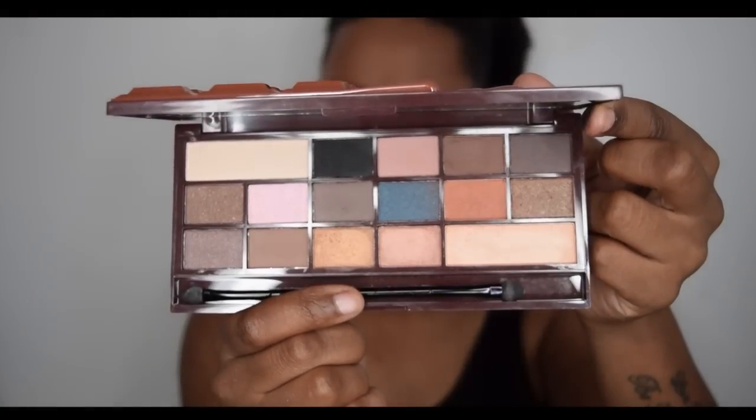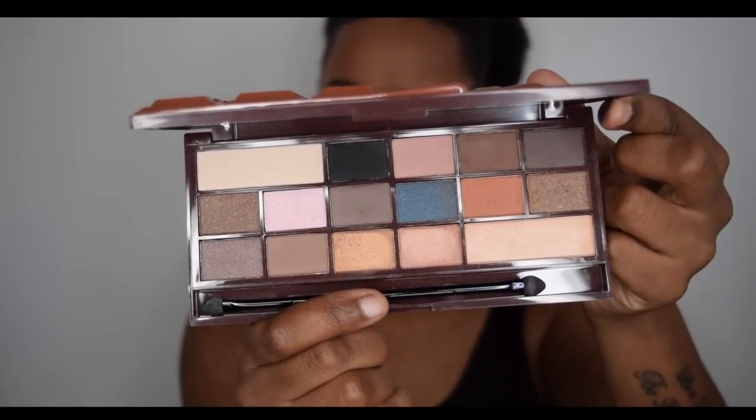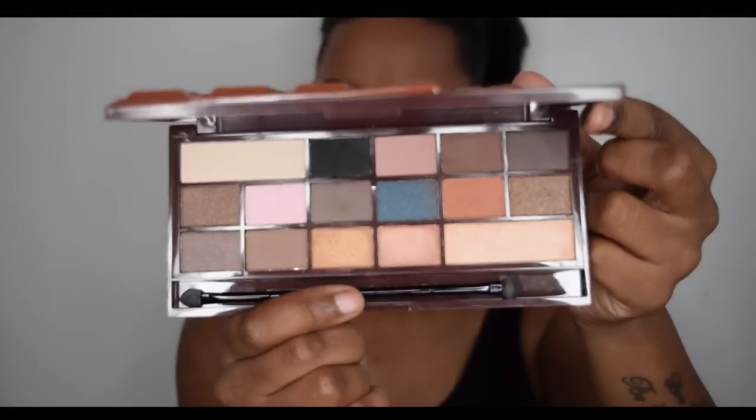So last but not least, from my chocolate collection, I wish I had the other white one to show you, but I don't. So last but not least is the Salted Caramel. This is meant to be a dupe for the Too Faced palette, and literally the placement of every single color is the same. I like this palette, but I just don't find myself reaching for it as much as the other two chocolate palettes, but it is good. I'm looking at it now close up, and it is really a nice range of shades.